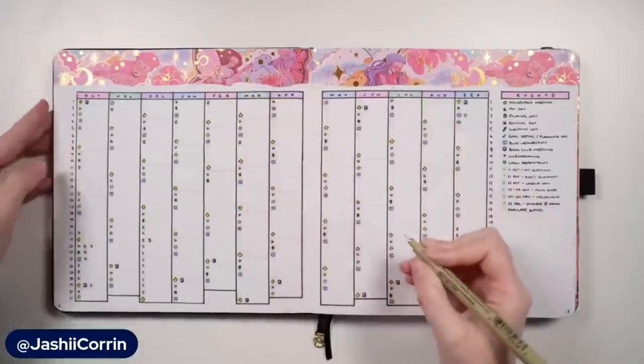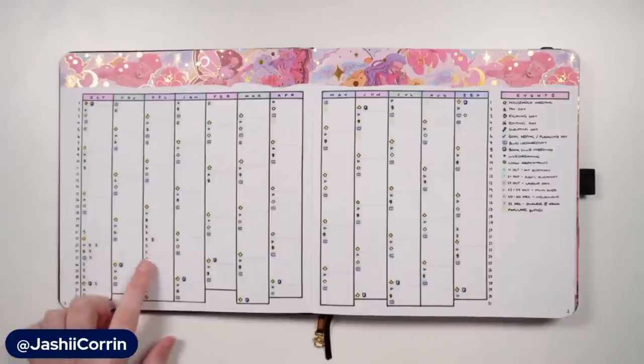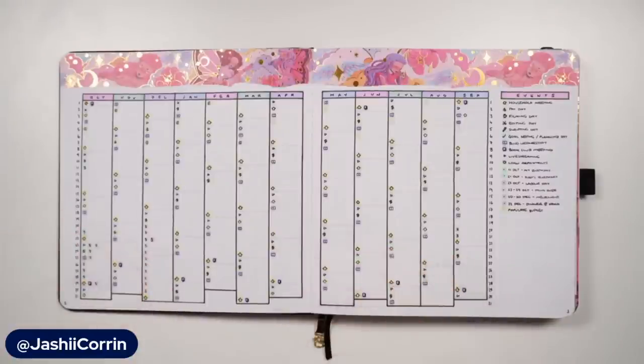But yeah, all of these dots in here just represent, for the most part, if they don't have a number, a regular occurrence.